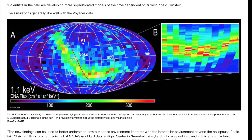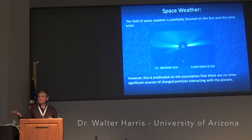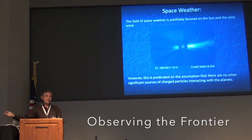So many of you recognize this. It's the IBEX ribbon and topic of today's top story. Those who attended Observing the Frontier in Phoenix, you saw Dr. Walter Harris discussing it and the larger magnetic structure upon which it is found. The heliosphere, heliopause, termination shock.